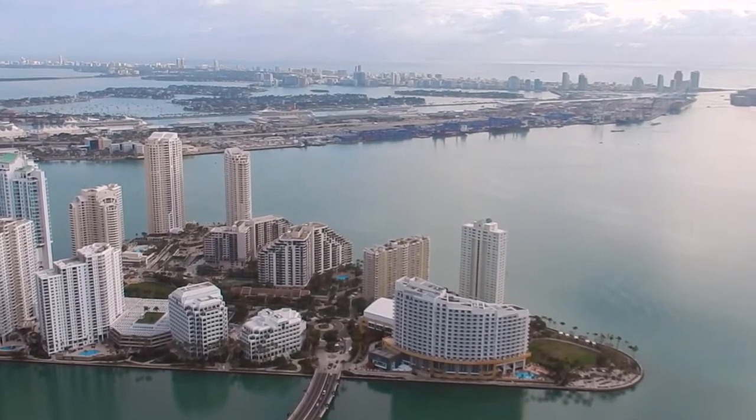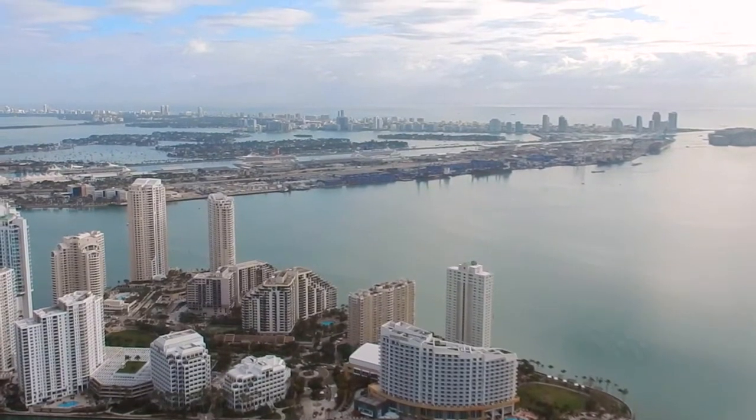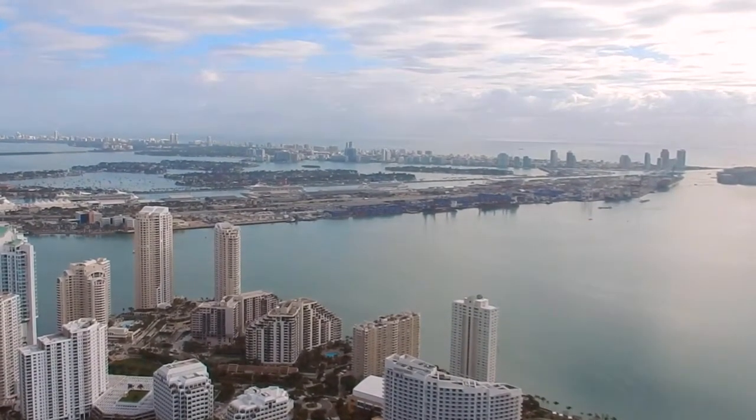It's all right there. Now we're looking out over towards the port area, and up in the right-hand corner you'll see Government Cut.